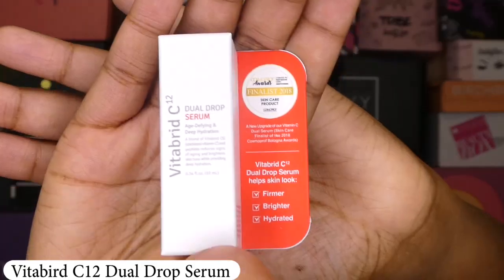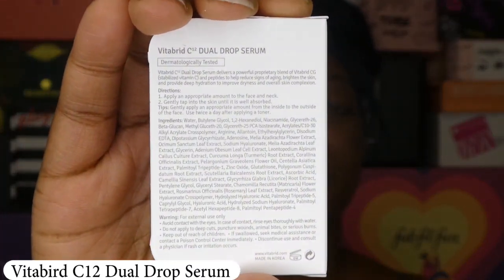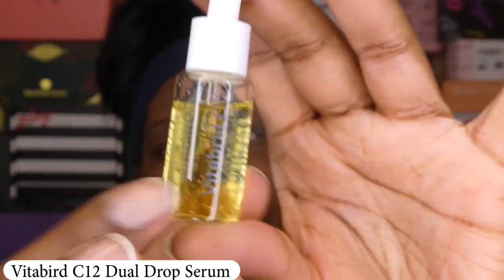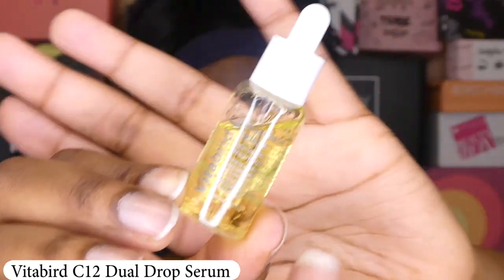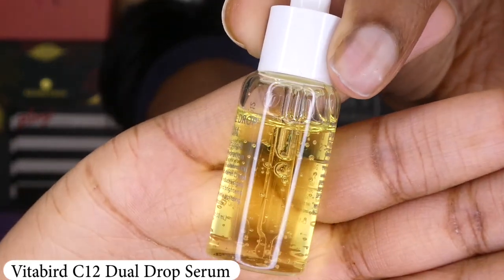VitaBird C12 Dual Drop Serum. And it's age defying and deep hydration. And the Dual Drop Serum helps the skin look firmer, brighter, and hydrated. So that is fun. Ooh. Now that looks really cool. That is so cute. It looks pretty freaking thick. Usually when I get a serum, it's a lot thinner. I mean, look at the bubbles in there. They ain't moving for nothing.